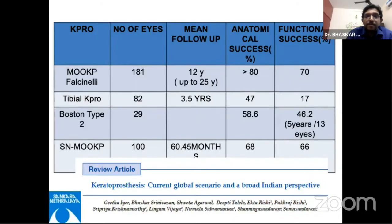So the maximum literature report has been by the Falcinelli group, where they have reported a success rate of more than 80%. Our report with about 100 patients that we have done, we have an anatomical success of 68% and a functional success of 66%.